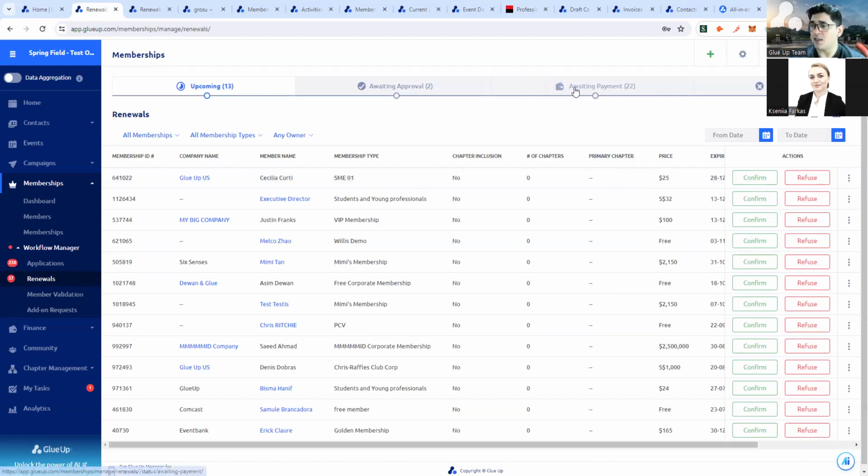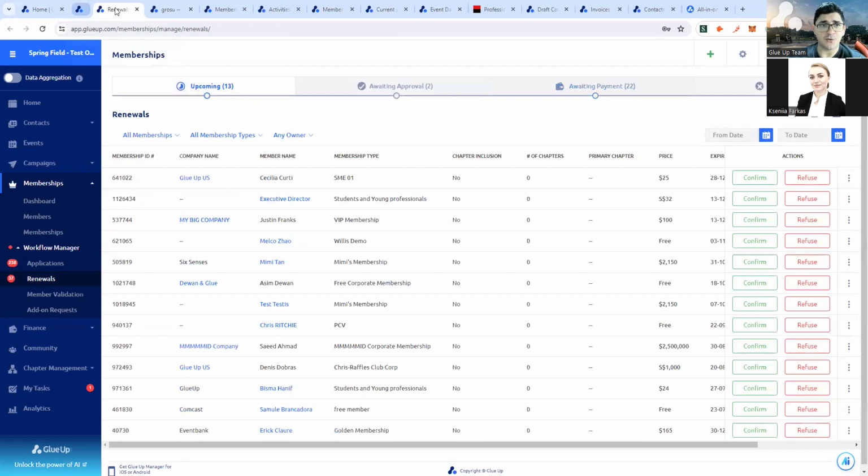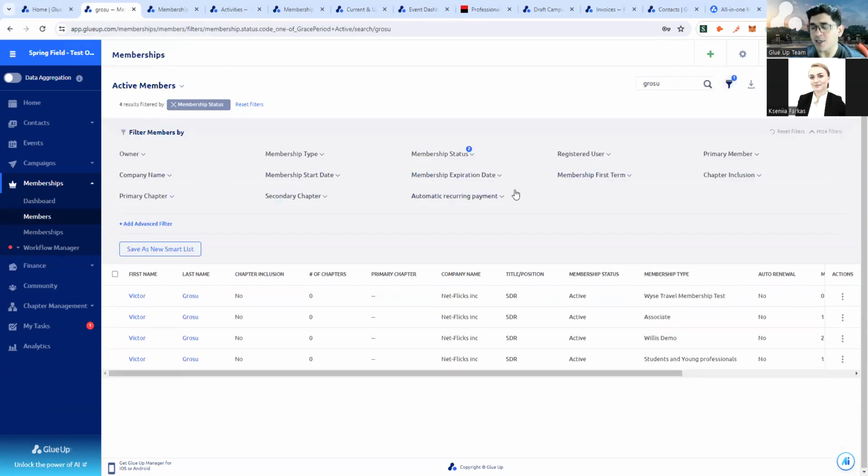Once they've been confirmed, they would go into the awaiting payment, which is the exact same replication as it is for applications in terms of process. So online payments would mean it would get automated. If it's an offline payment, once you receive the money in your bank account, you just need to input the details so you can keep track of that information as well. You can also filter through your members. So filtering through your members, you have a couple of default filters.